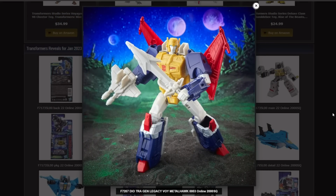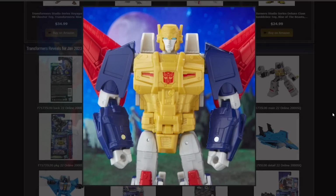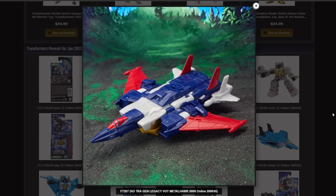It comes with a bunch of kibbles and bits, which I like. And then the vehicle mode looks perfect. It's perfect. That is exactly what I wanted Metal Hawk's vehicle mode to be, and I didn't even realize it. We have the shoulders swinging down here. They were originally up here. They swing down to form the side wings, and then the hands were up here, and the legs obviously are going to fold up exactly like Cyclonus's or Legacy Cyclonus's does. Or, wait, no, Kingdom Cyclonus. It was Kingdom Cyclonus and Generation Select Cyclonus.